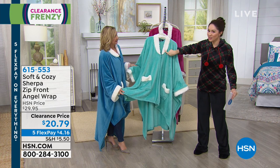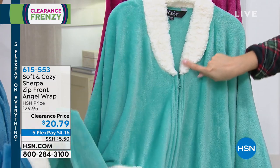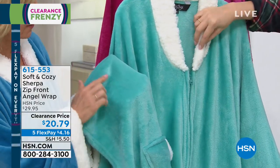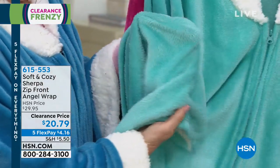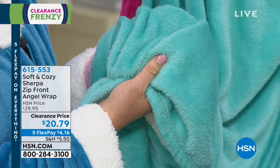Yes. And you get to try the Sherpa, which is our number one upgrade. And remember, Soft and Cozy is a micro plush, so it's velvety soft. You have a little bit of sheen on it, and underneath, what's against your skin, is like a softer, fuzzier version. It's very lightweight, but it does keep you nice and warm and insulated.